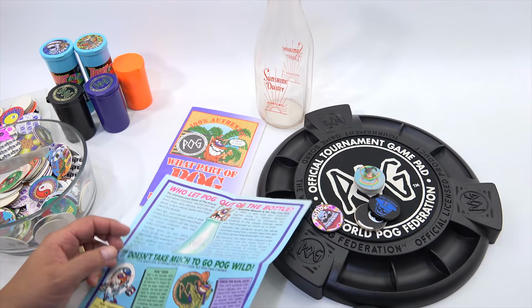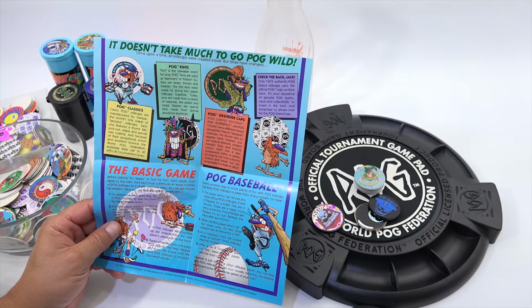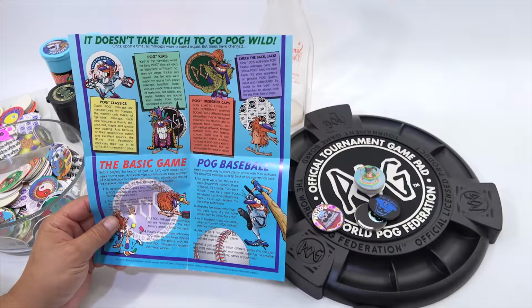And then POG baseball. There's another way to score plenty of fun with POG milk caps. Use extra POG milk caps to keep track of any runners on base. The player who's up throws at a stack of four POG milk caps. If one is flipped, it's a single. Two are a double, three are a triple, four are a home run. If no milk caps are flipped, it's an out. Restack the stack after each throw, okay?